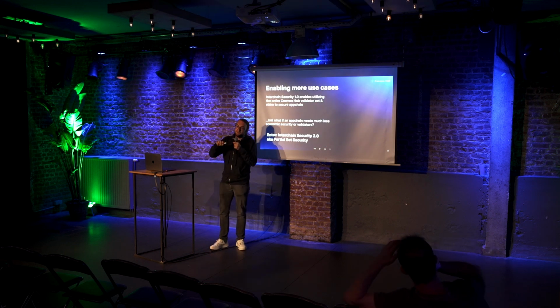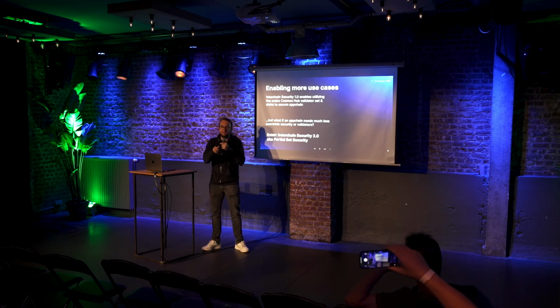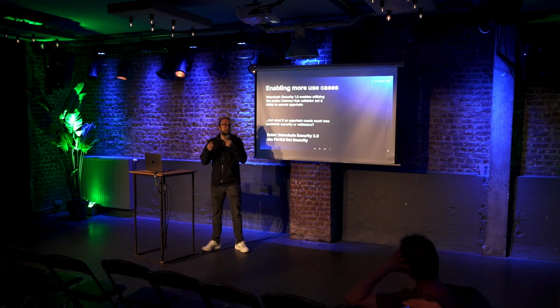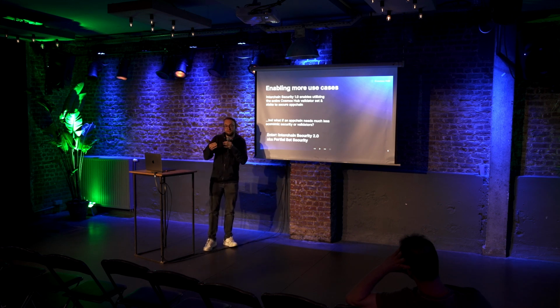So that's interchain security 1.0. It enables you to utilize the entire validator set of the Cosmos Hub. But this has some limitations. For example, for chains that need much less economic security or much fewer validators.